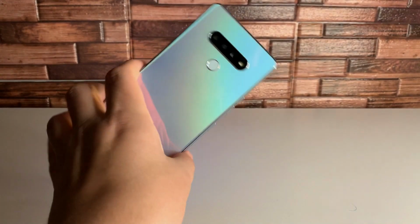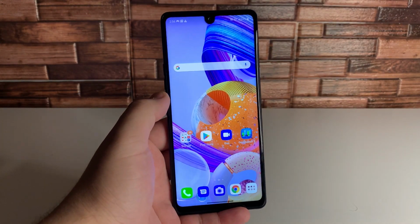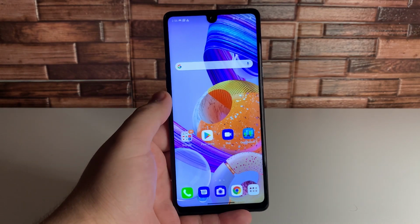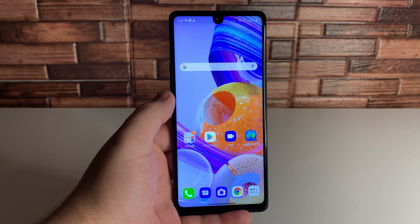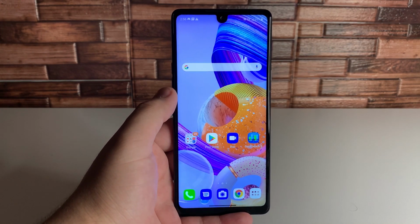We have the LG Stylo 6 right here, as you guys can see. Now, I'm going to be doing my 2020 review on this device, so definitely stay tuned if you guys want that type of content. I'll also be having a few other devices coming in very soon that I think you guys are going to be excited for.